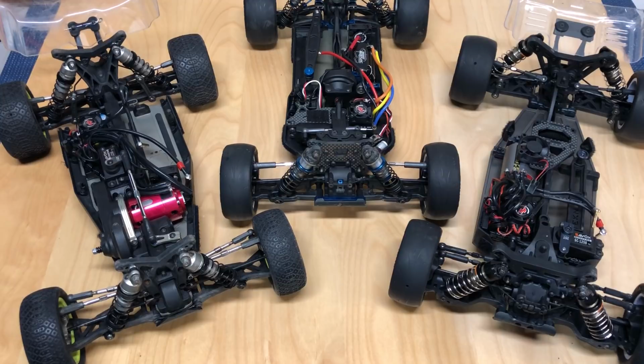And maybe that's kind of going back to its dirt roots, right? Where we're outdoors on loose, dusty tracks, the enclosed belts help a lot. But today in modern carpet, AstroTurf, indoor clay, it's not quite as critical. Hopefully they'll address that in the next version of this buggy, but maintenance is definitely difficult.